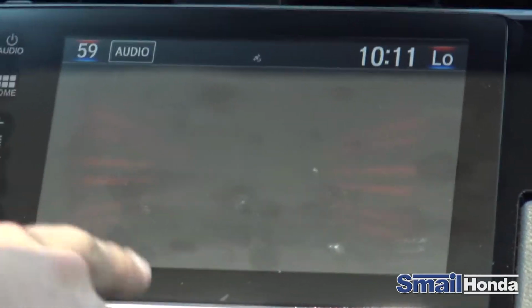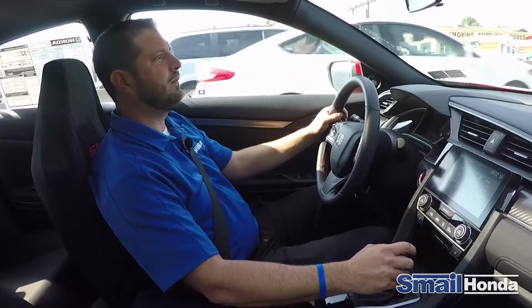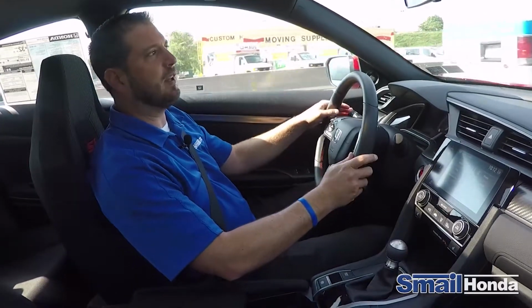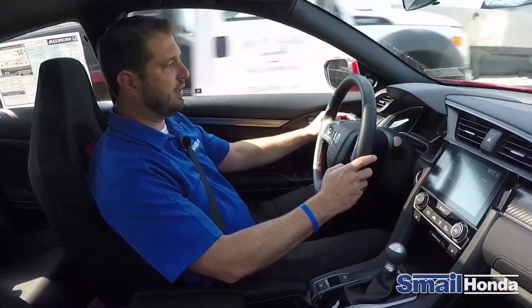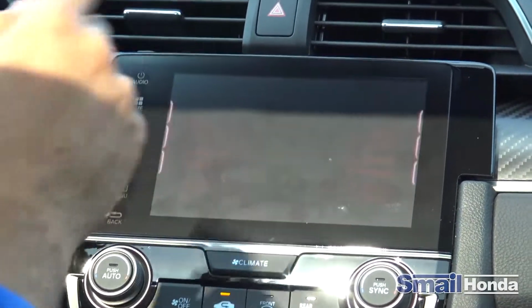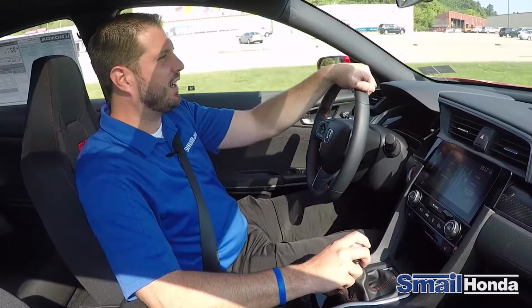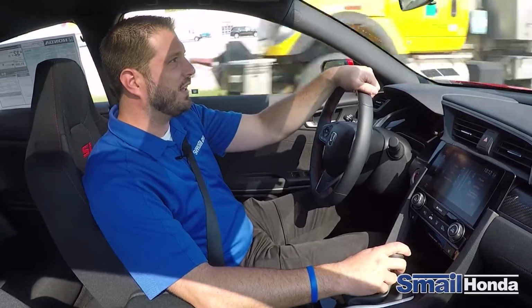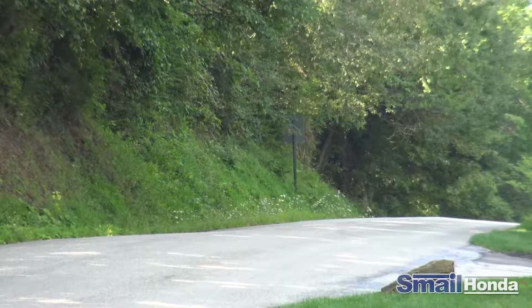You have a couple dynamic guidelines on there to give you a judgment of how far away a vehicle is. That display can be brought up at any time, by the way. On the turn signal column here, you just hit the button on the very end and it will bring up that display. You can hit the button again and it takes it right off. You do have heated seats inside of the Si as well. So for somebody that likes heated seats but doesn't enjoy leather, this is a perfect vehicle for you.